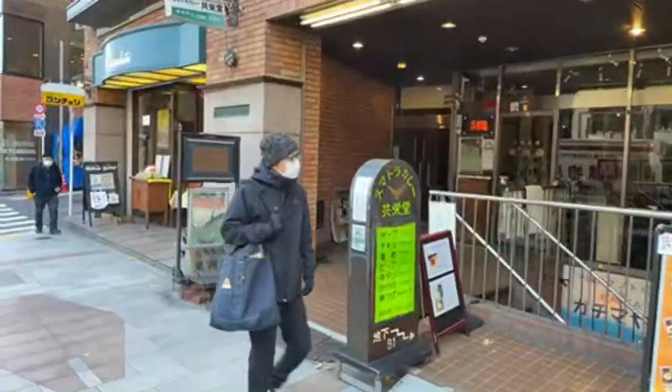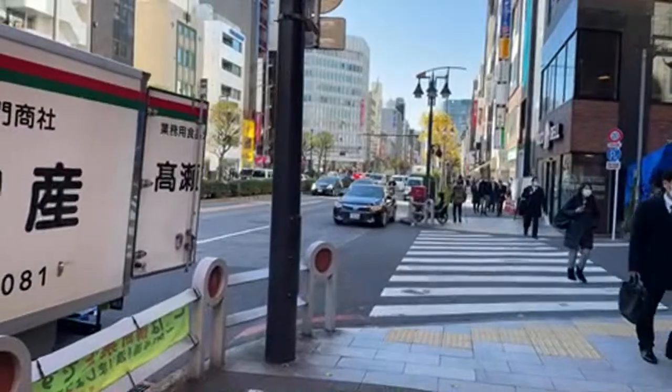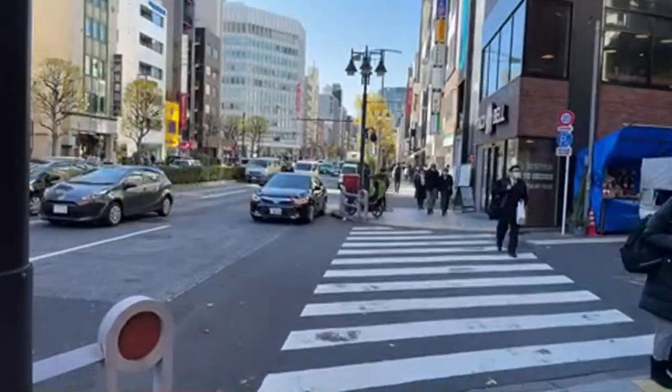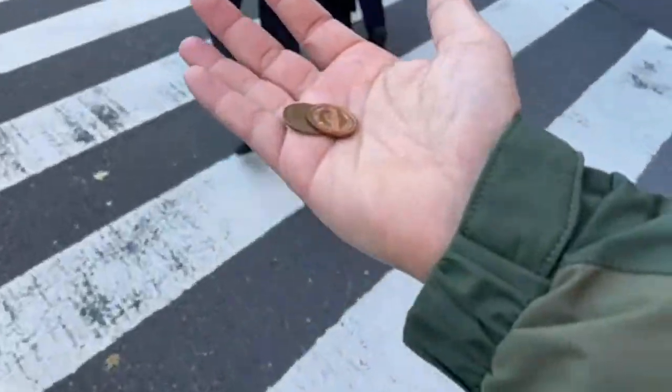All I smell is melon pan. Yeah, that's going to be overpowering if it's right in your hand. Oh, do you want the change back? 20 yen, all right. All coins must be accounted for by the crown.